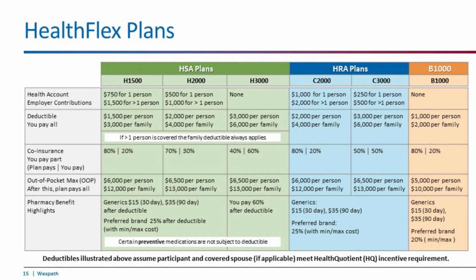Now, most of this graphic is in your How to Choose brochure. The green boxes are for HSA plans. These come with health savings accounts. So on the far left are your green plans, your H plans that come with an HSA, a health savings account. The blue boxes are HRA plans. They come with a health reimbursement account. The orange box on the far right does not have a health account.